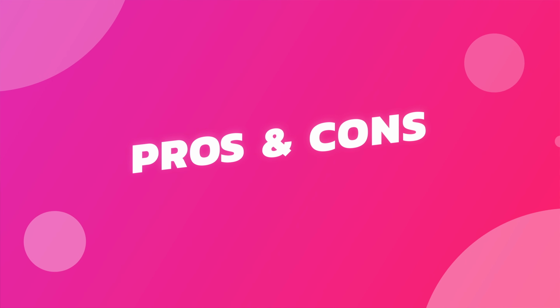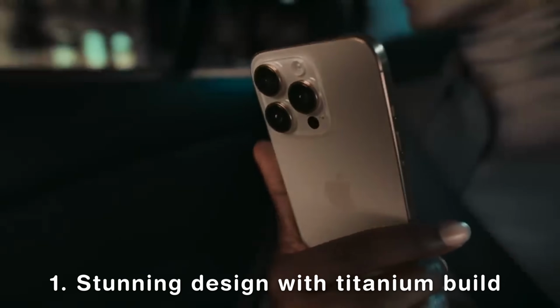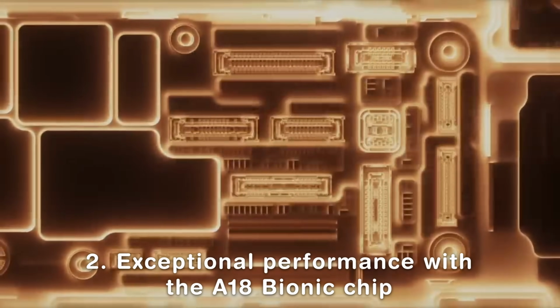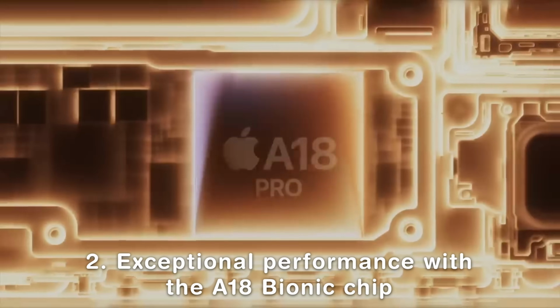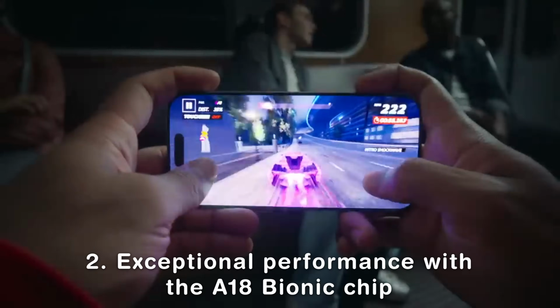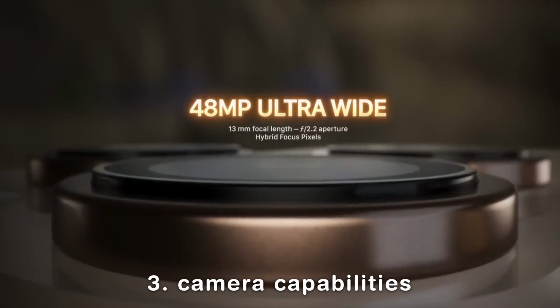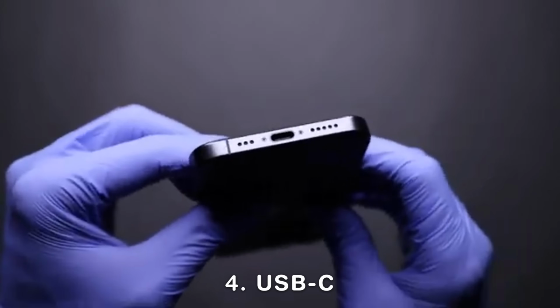So now let's talk about pros and cons. Let's break it down. Starting with the pros. That titanium build, right? Light, durable, and obviously gorgeous. The A18 Bionic chip. It's the fastest processor in any phone right now. The camera system is absolutely unmatched, especially for content creators. And obviously, the final thing that we can't forget is the Type-C. So no more hunting for charging ports and being like, hey, you got an iPhone cable?